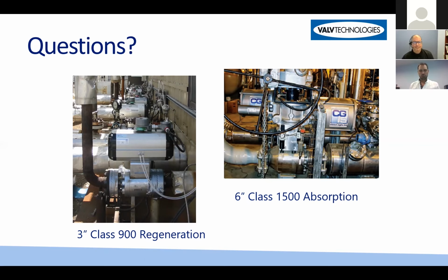Yeah, and in Valve Technologies' world, they consider their low pressure valves class 150, 300, and 600. And then they jump up to the high pressure valves, which are class 900 and above. So the V11 series would be their high pressure forged bodies, and the V12 are the low pressure valves.